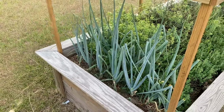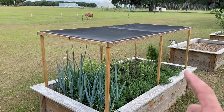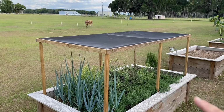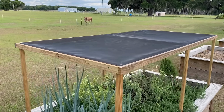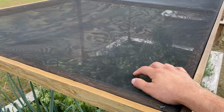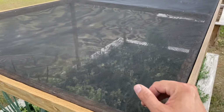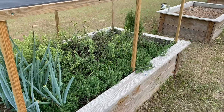So this has been doing a great job. So I will most likely be getting a permanent solution for this, because I don't think this screen is a good long-term option. It's a double layer of just like window screen, but it's working for now.